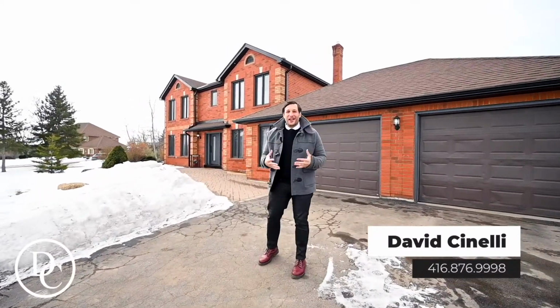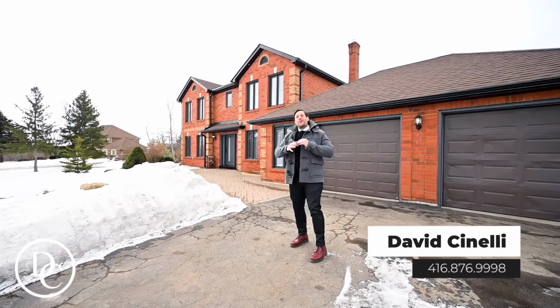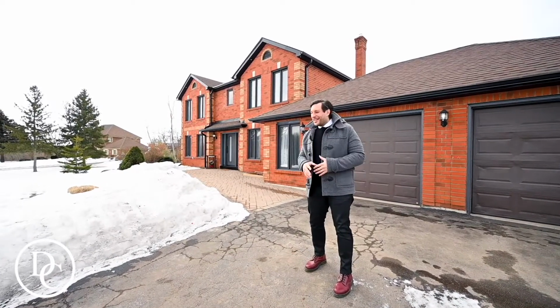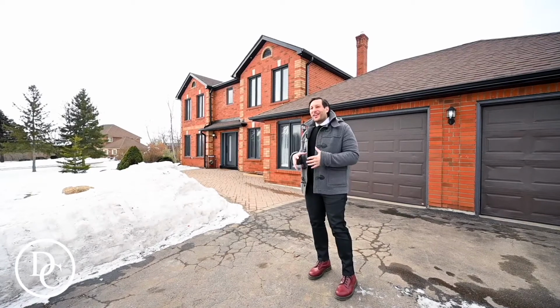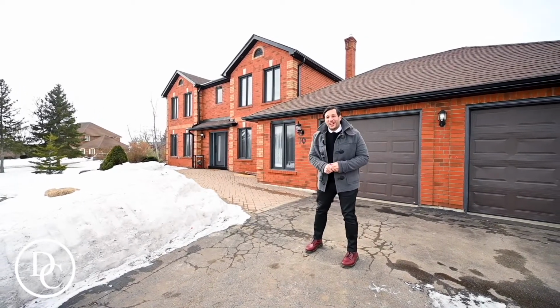I'm in Georgetown today. Why? Because I have this amazing house, as you can see right behind me. This fully updated four-bedroom home sits on almost 2 acres of land. So you got your piece of heaven right here on this amazing cul-de-sac. So I don't want to give too much away, but let's go check out the house inside.